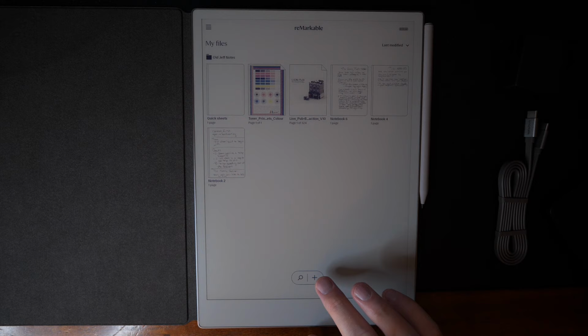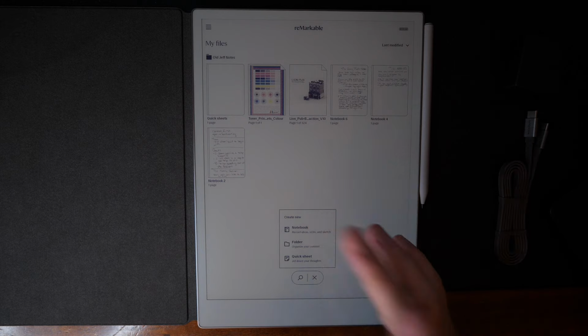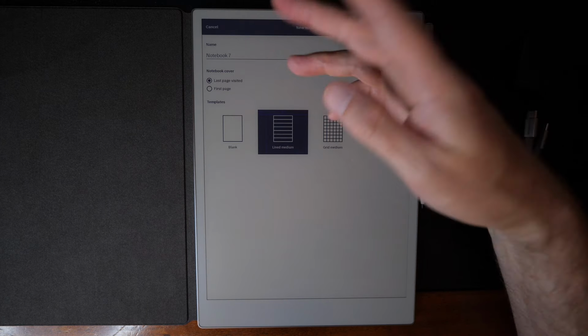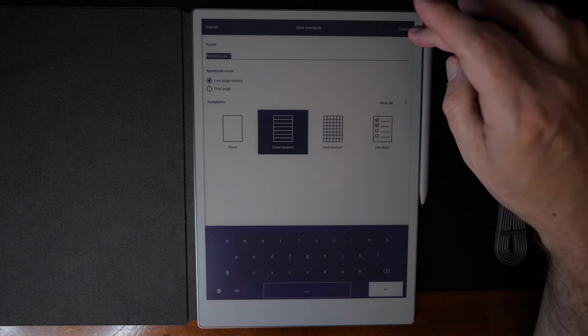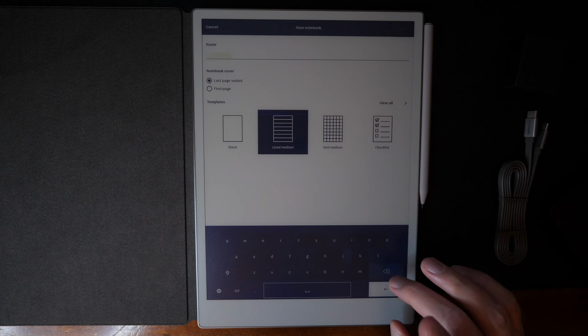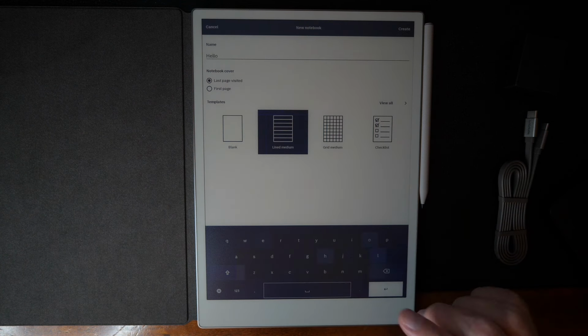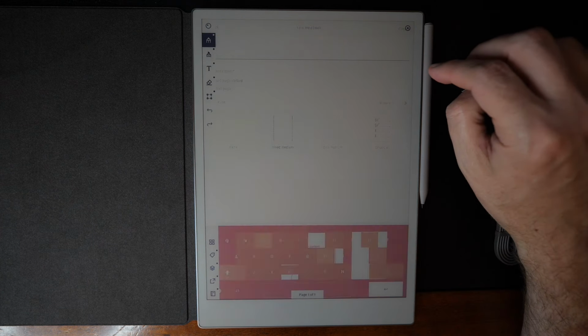Okay, let's start to play around here. I'm going to go ahead and we'll just start a new notebook, and let's just go with lines and give it a new name, like so. Create the notebook. Okay, there we are. All right, so let's start off actually by getting a sense of what this device sounds like. I'm going to go ahead and put this up to the microphone.